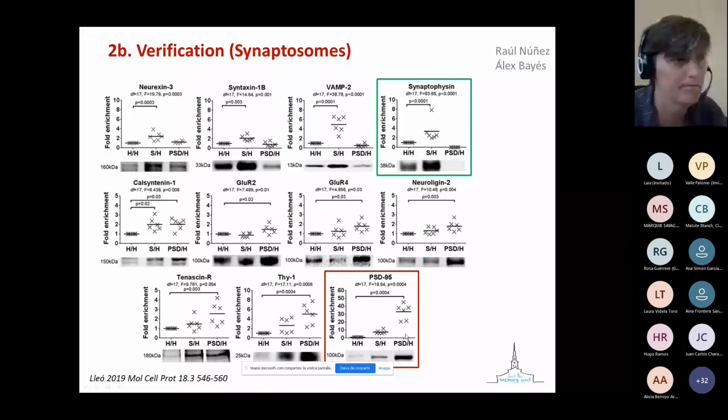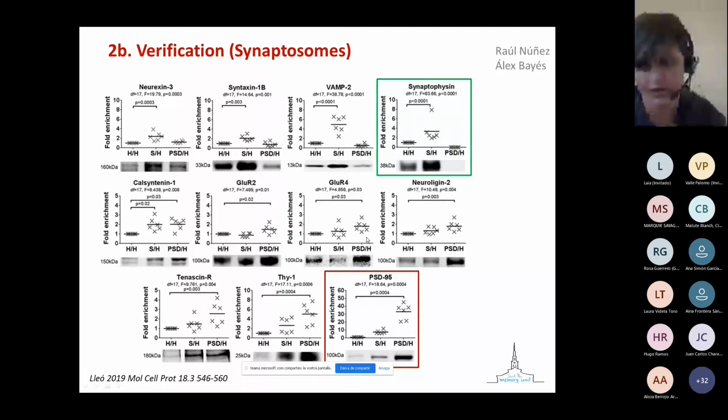If you compare, our candidate proteins were all significantly enriched in either the whole synaptosome or in the postsynaptic density. So this was promising that their expression is more abundant in synapse than in the total homogenate, which is a sign that they are specifically expressed to a certain degree in the synapse. But we want to go a little further than this and understand really their localization at the synapse. So for this, we use a different technique, which is array tomography microscopy.